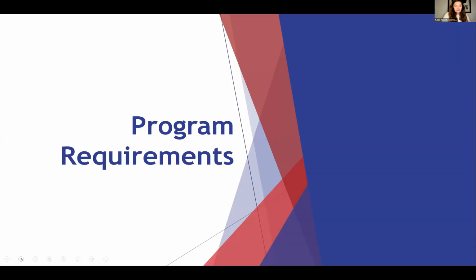All right, so let's jump into the program requirements. We want to make sure that you have everything that you need before starting the application. We know sometimes the applications do take some time, so we want to make sure that you have everything you need before you get started.